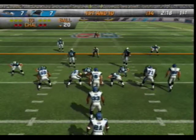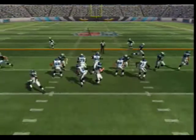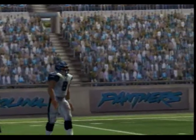First and 10. Gore, the deep man. The blitz is on. Throwing. It's broken up. Good push by the defensive line, forcing the incomplete pass.